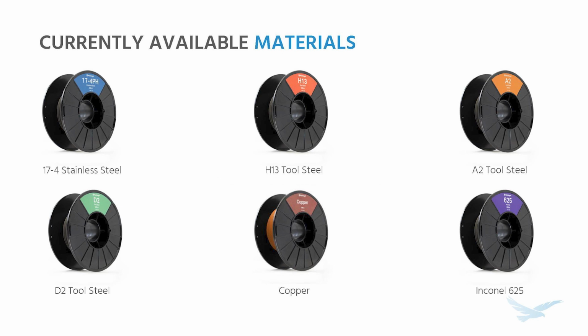And speaking of steel types, Markforged currently has 6 different types of material available, which are shown here. Inconel, 625, and copper are the most recent, but you can see that there's several different types of tool steel to meet specific applications as well. 17-4 is also on there. So there's a lot of different options.